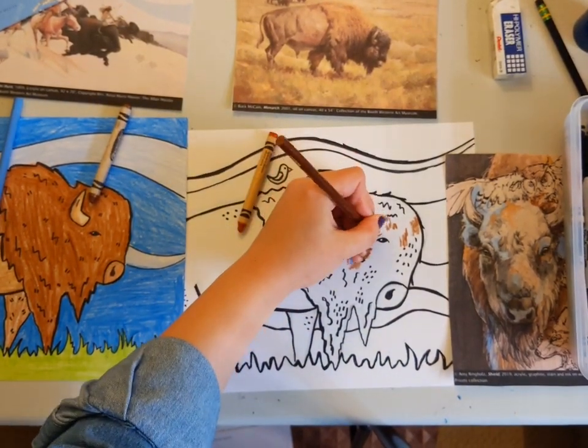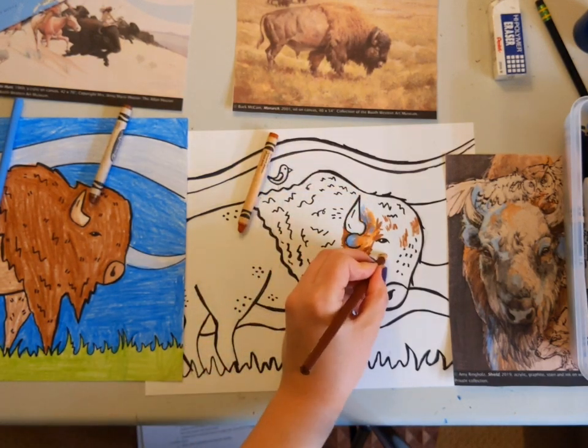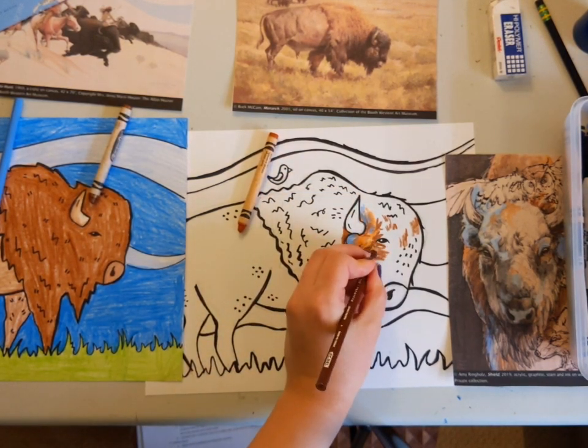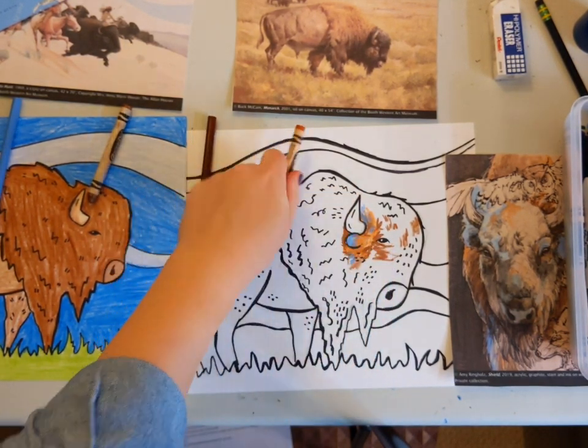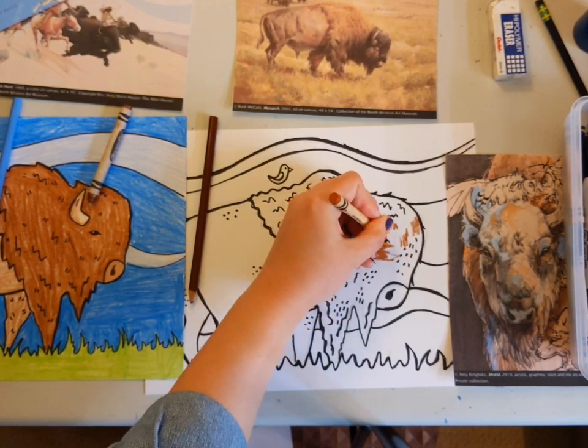And also, one thing I love in artwork is when you layer colors on top of each other. So, you know, going in with this darker brown, going back in with this orange, seeing how the colors mix when they sit on top of each other like this.